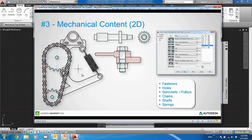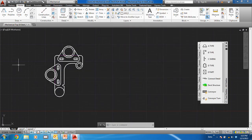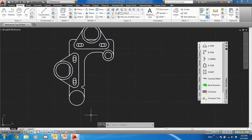Let's take a look at our next feature, mechanical content. So AutoCAD Mechanical comes with a vast library of mechanical content. Nuts, bolts, bearings, washers, all the mechanical content you could just about dream of has been drawn already and ready for you to place into your drawings. There are really two kinds of content. You have feature content and you have part content. So let's talk about feature content first.